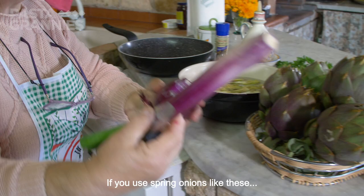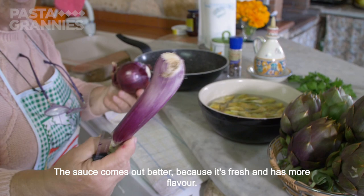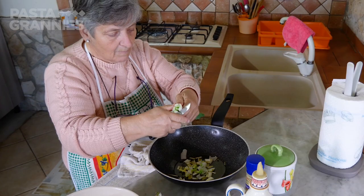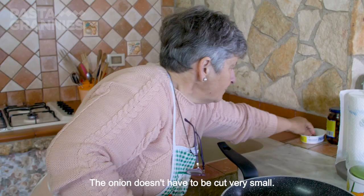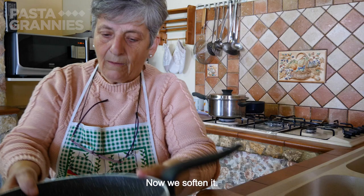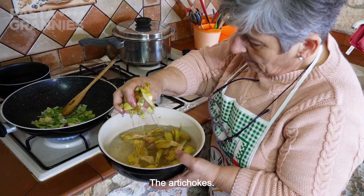Cipollette come queste. This is a red spring onion. Il condimento viene più gustoso perché è una cipolletta fresca e quindi ha più gusto. Un giro d'olio d'oliva extravergine, l'olio che facciamo noi nei nostri campi. La cipolla non deve essere tagliata proprio piccola piccola. Del peperoncino per essere più gustoso, come un pezzetto, non di più perché questi qui sono molto piccanti. Franca adds half a homegrown dried chilli. Mettiamo a soffriggere. She cuts a garlic clove into three and then fries the mixture in her own olive oil. I carciofi. Once this is soft, she adds the artichokes.